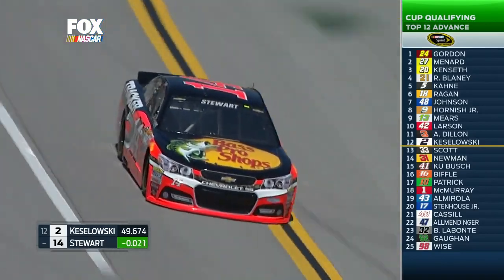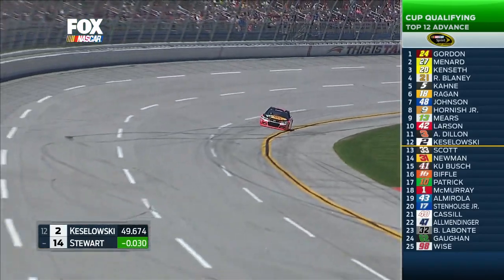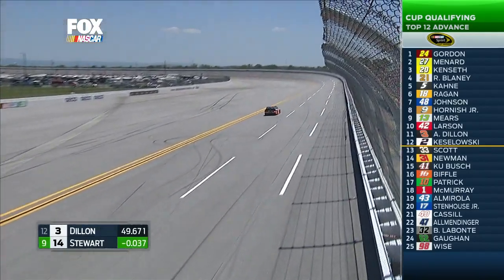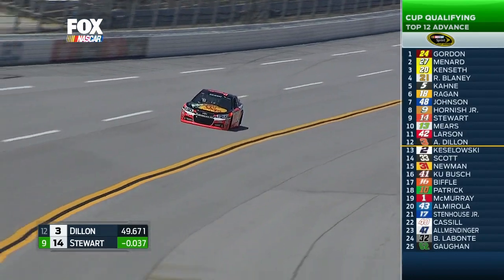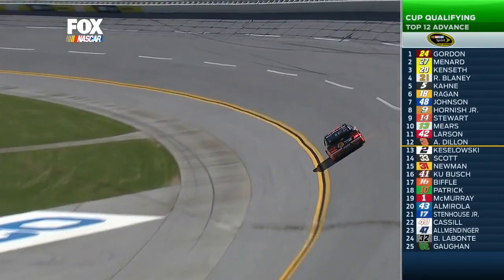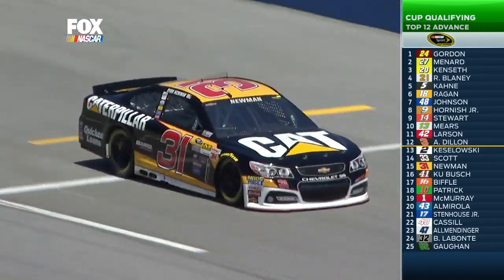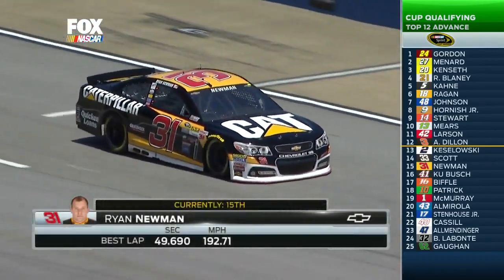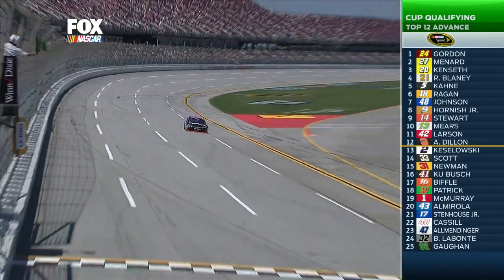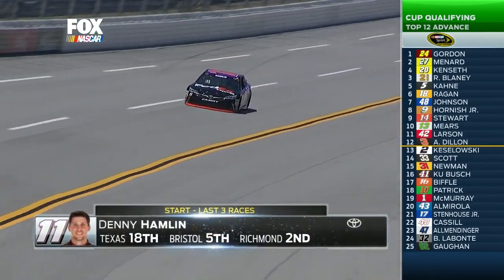Michael McDowell, 50.548 seconds, 31st quickest. In the Bass Pro Shops Chevrolet, it looks like he's going to break into the top 12 as he comes out of the Tri-Oval, picking up speed. And to the finish line of his qualifying lap, 9th for Stewart, 49.634. That will bump Brad Keselowski. And while we were away, Ryan Newman in the Caterpillar Chevrolet for Richard Childress Racing came close, was 14th, now 15th at 49.69. Only 6/100ths of a second outside the top dozen.